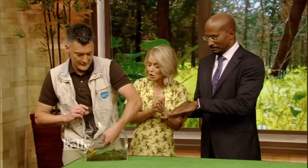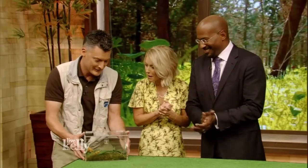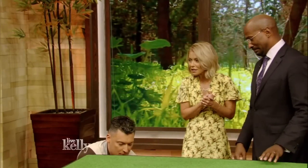Yes. They're so cute. I love them so much. What beautiful colors, too. So what else do we have now? We have a beautiful green iguana. Oh, iguanas are amazing.